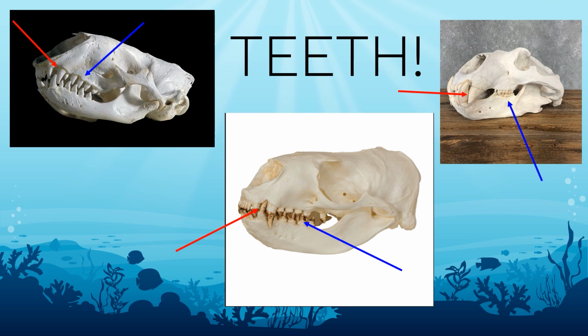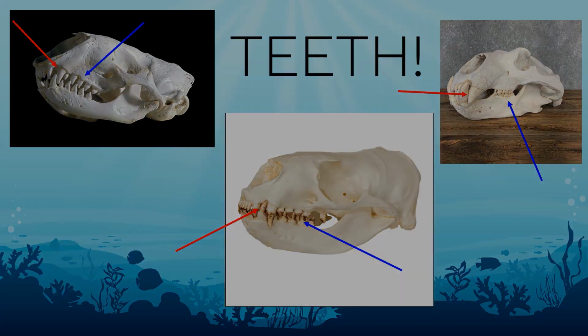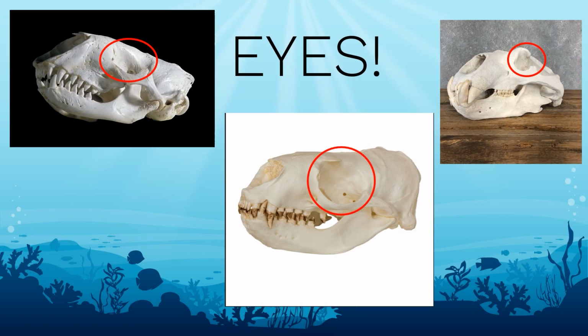But our teeth are going to look a lot different than the teeth we've got going right now, because we eat a lot of different things than these animals do. So I think, step one, we have some meat-eating creatures in front of us. So let's move on to these guys' eyeballs.